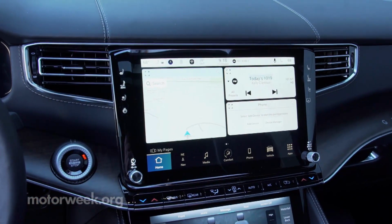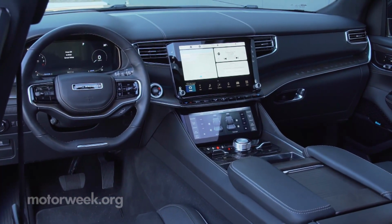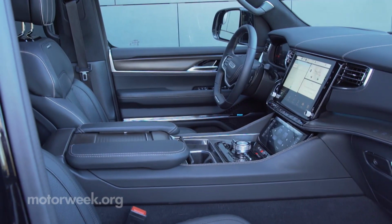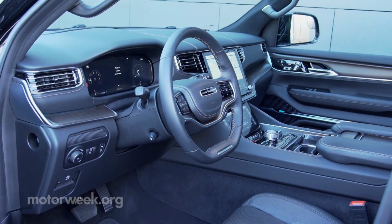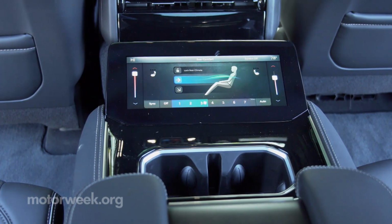For better or worse, life today is all about screen time. And there's up to 45 inches of it on display in Grand Wagoneer's dash. The center stack gets 10 and 12 inch ones, plus there's an optional one in front of whomever is riding shotgun, and a 12 inch one for the virtual gauges. Need to adjust the climate control in back? Yeah, there's a touchscreen for that too.